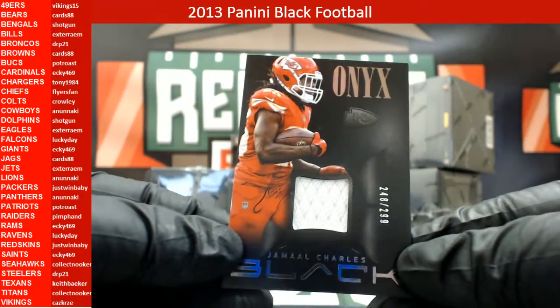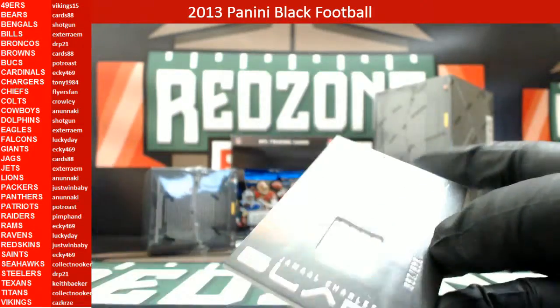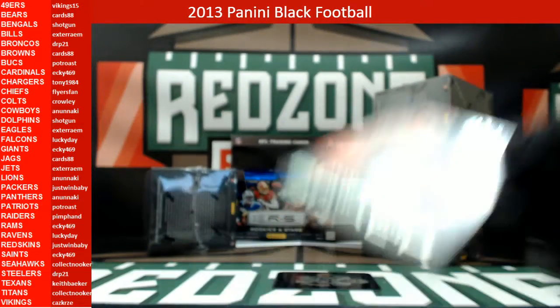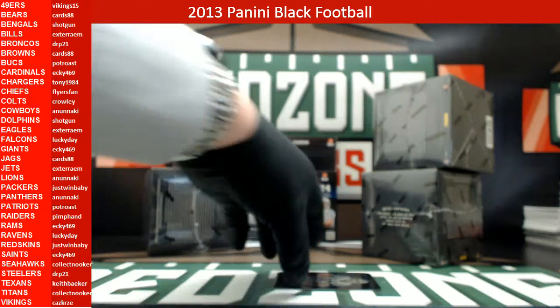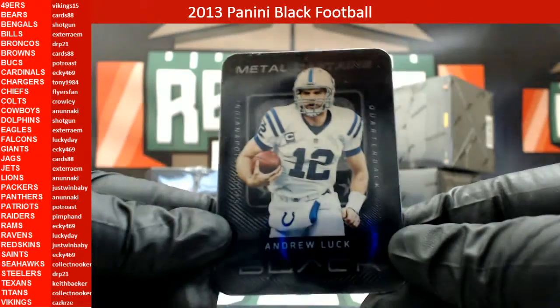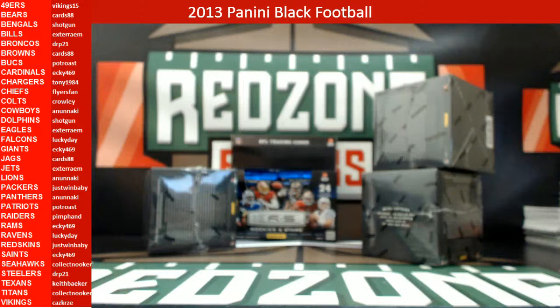Jamaal Charles, 248 out of 299. A little relic in there for the Chiefs. Heading out to Flyers fan. Wonder where Jamaal Charles is going to end up. And we have an Andrew Luck metal card. And that's the Colts.